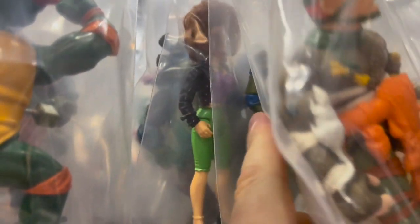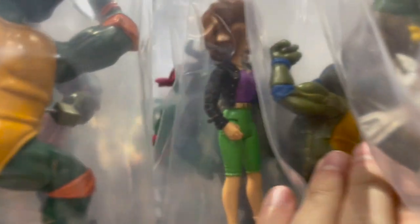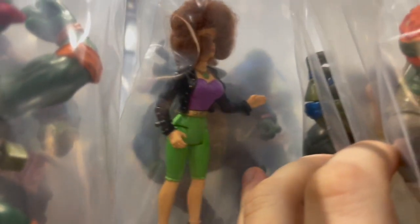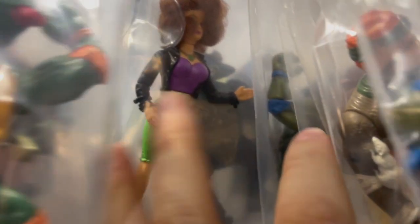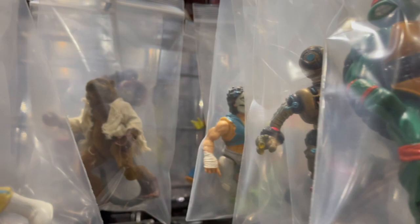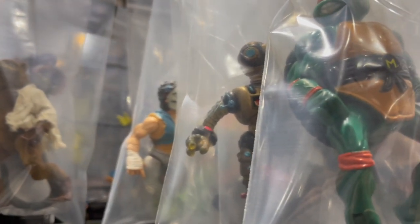Of course, they had a lot of Ninja Turtles in the poly bags. I love when toys are in little bags, but I also love bins. You know, I love digging through bins. That was always something I remember when I was a little kid and going to Comic-Con. There were always the vendors that had the bins. They'd have little white piece of paper stuck to the front, you know. Everything in this bin, a buck. Everything in this one, $5. And yeah, you could usually find some cool stuff.